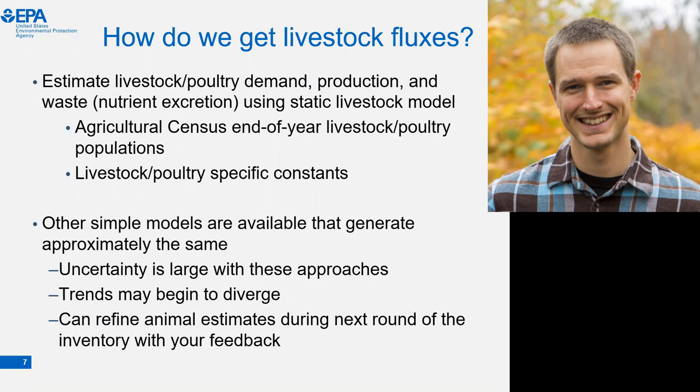But one thing that's kind of intriguing, and one thing I'm hoping to get feedback from you all on, is that if you stick with these models, the trends are beginning to diverge. So one simple model, the static livestock model that we use, is indicating that nitrogen and phosphorus inputs are increasing from 2002 to 2012. But if you use an animal unit population model, because cow populations have decreased through time, it's actually indicating that nitrogen and phosphorus waste through livestock is remaining constant or starting to slightly go down. So some feedback on these constants and what models would be most effective would be very helpful.